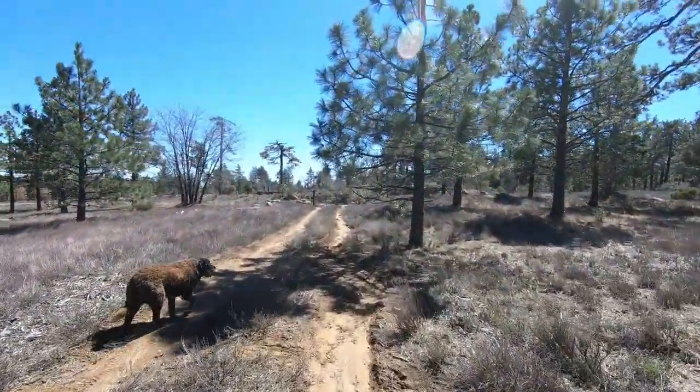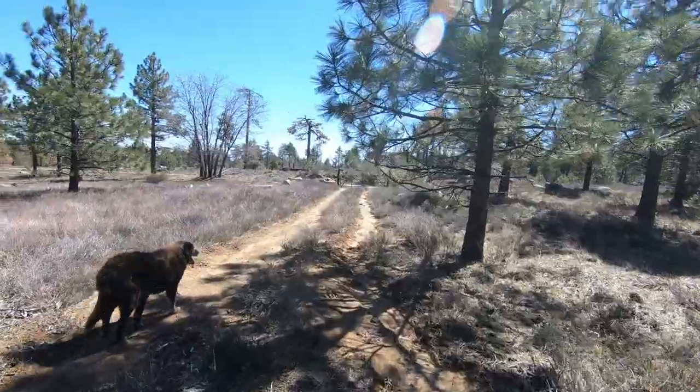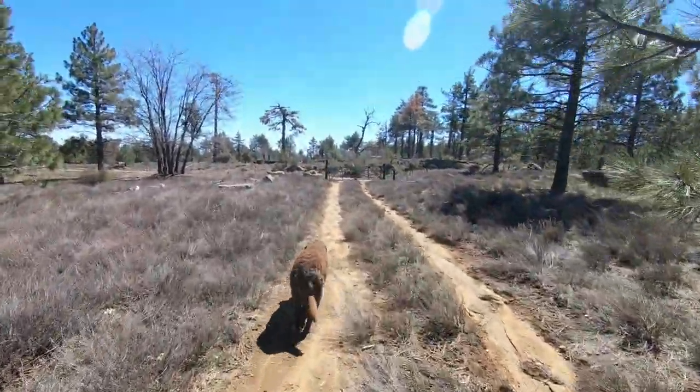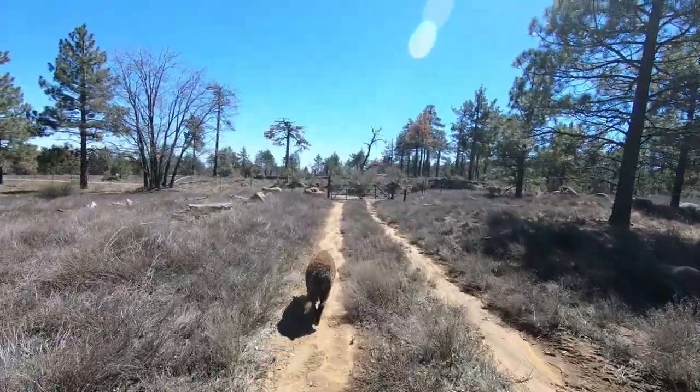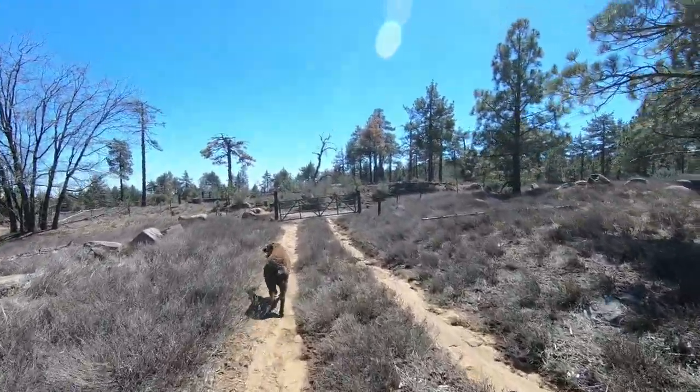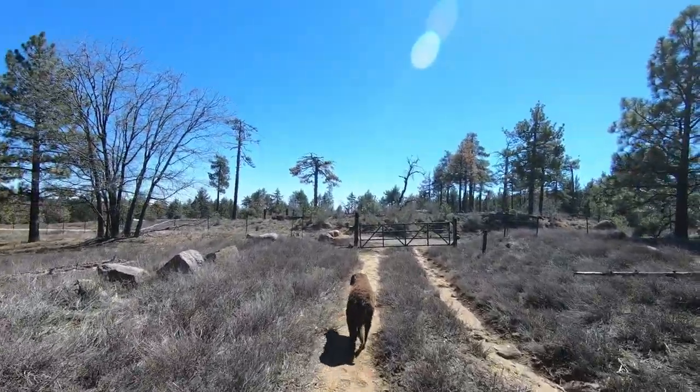Coming up to Kitchen Creek Road, where we would normally park. So about another mile and a half to the car, and we'll call it a hike. Very peaceful up here.